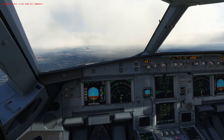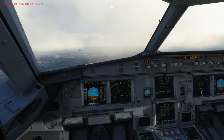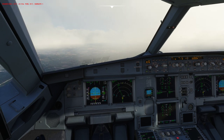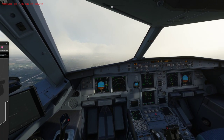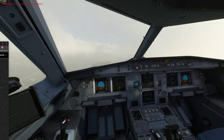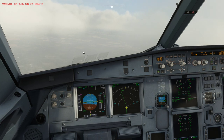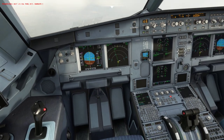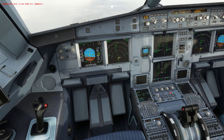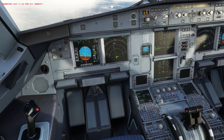Sorry, Easy 87 Hotel Yankee, just to say that properly from me. Taxi holding point Hotel 1, 08 right via Golf, 08 left. Okay, so I'll hold at Hotel 1 via Golf on 08 left. That's Easy 87 Hotel Yankee. Easy 28 Juliet Whiskey, contact London 132.6, bye bye. 132.6, thank you, Easy 28 Juliet Whiskey.